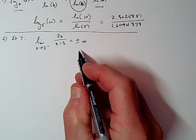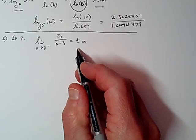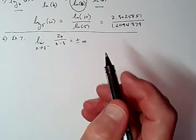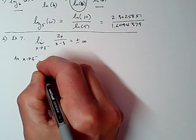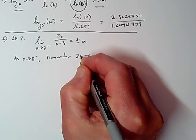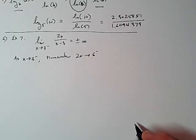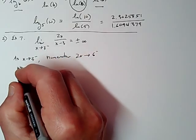Okay, and we're just doing this simply by arguing with words. That's all. We don't have anything else at this point, but in any event, I'm just arguing with words. So as x approaches 3 from below, the numerator, 2x, approaches 6. It actually approaches 6 from below, but it doesn't actually matter to our argument. And as x approaches 3 from below, the denominator approaches 0.